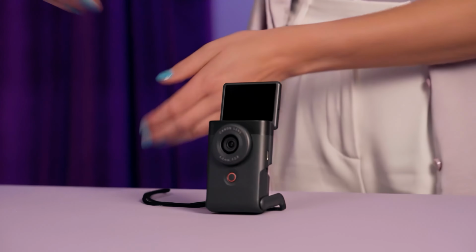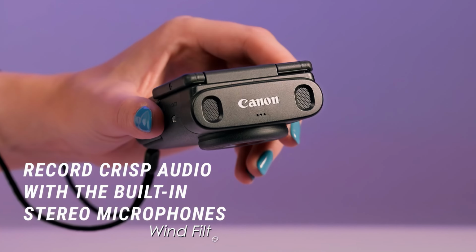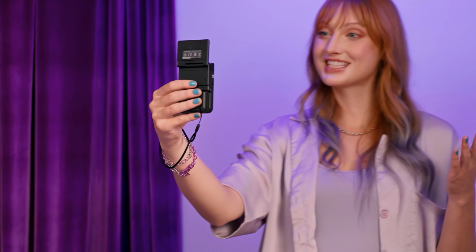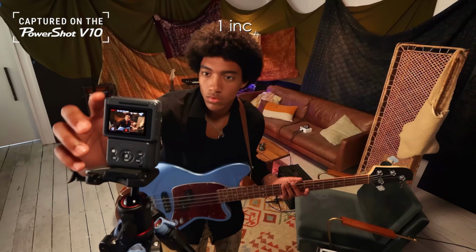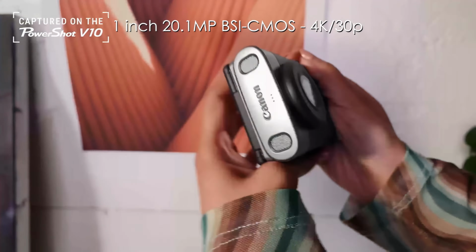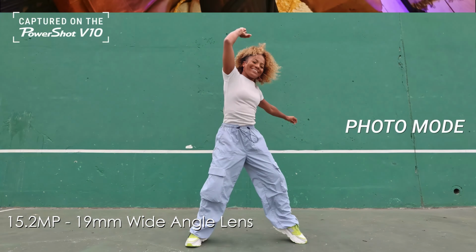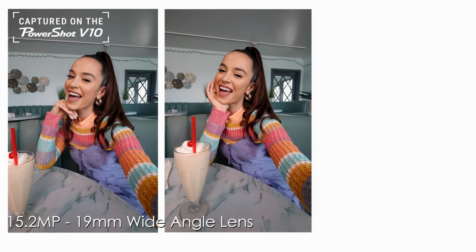The PowerShot V10 excels as a dedicated vlogging camera with its built-in stereo microphones and wind filter for clear audio capture. This compact camera features a 1-inch 20.1 megapixel BSI CMOS sensor capable of shooting 4K 30p video and 15.2 megapixel stills through its fixed 19mm wide-angle lens.